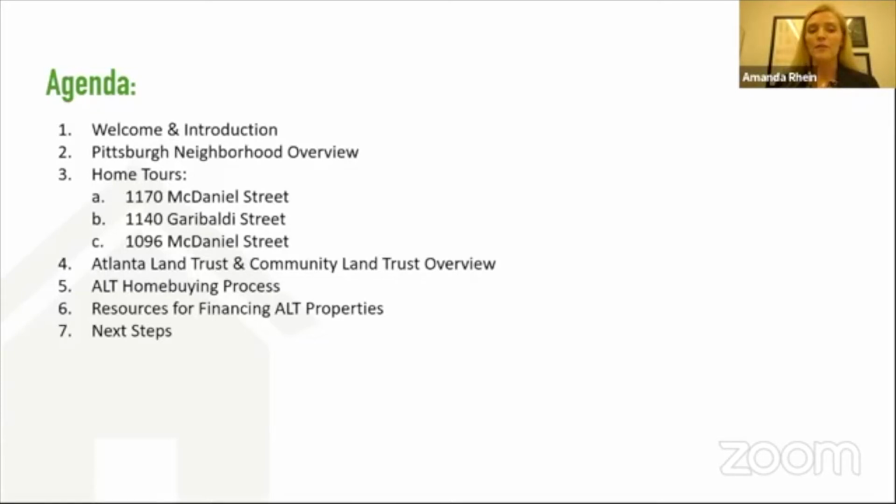We'll then review the Atlanta Land Trust and provide an overview of the Community Land Trust model that we use to create permanently affordable housing. We'll talk about what the process is to buy a home through the Atlanta Land Trust, discuss resources available to help you purchase an Atlanta Land Trust affordable home, and then talk about next steps in the home buying process should you like to move forward with buying a home through the Atlanta Land Trust.